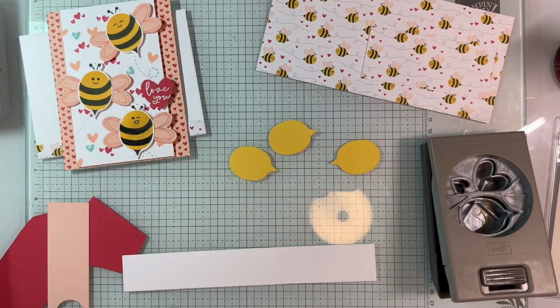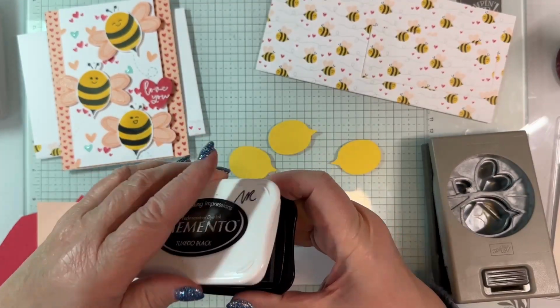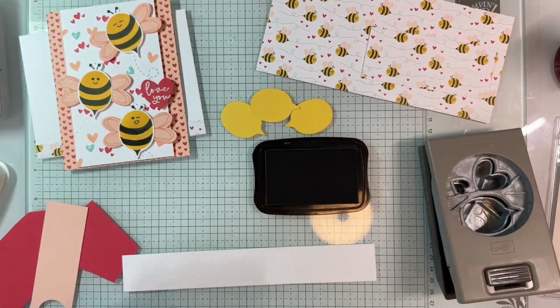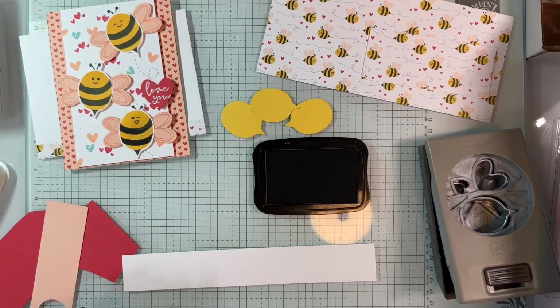Time to stamp the antenna. And I'm using the black Memento ink. I have just, as strange as this may seem, re-inked practically everything on my table. So here are our antennae.